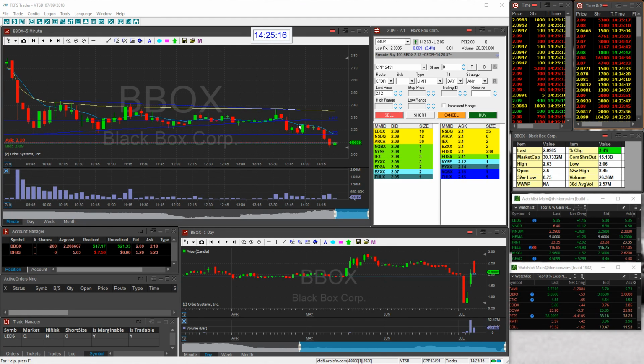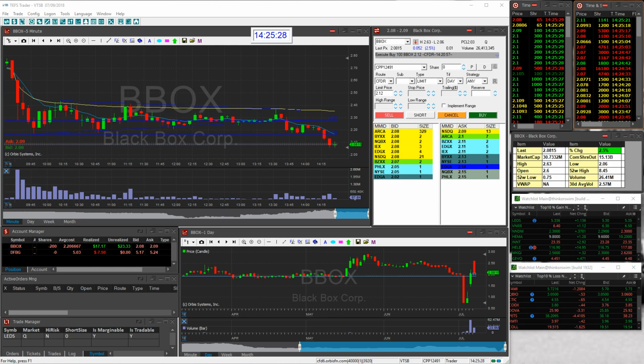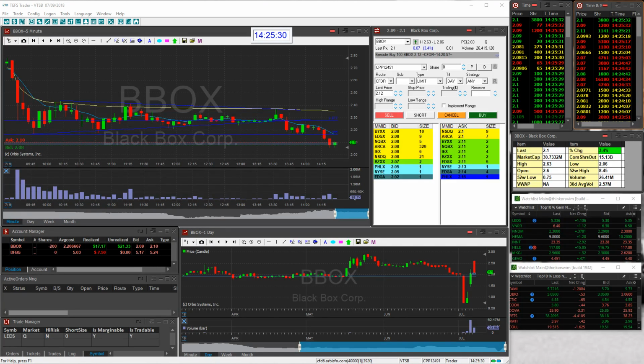We are seeing a huge bid there, huge bid. You guys, there was a huge bid that went through there. There's the bounce there, guys. Do you see that bid there? 329 there on 208.